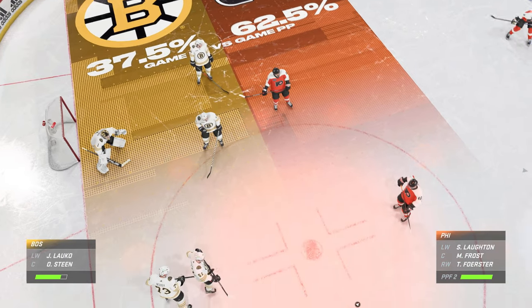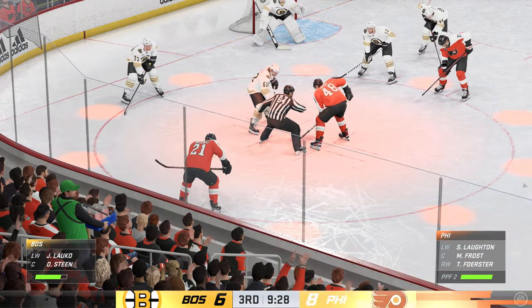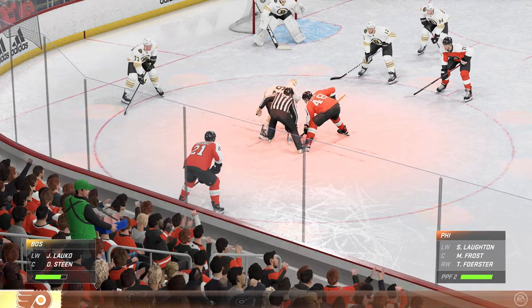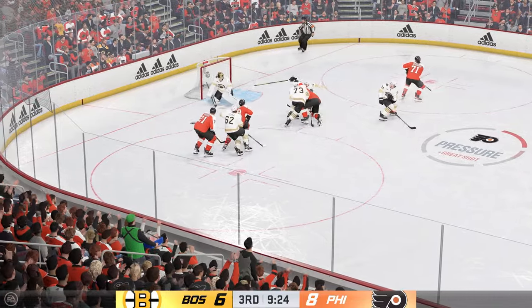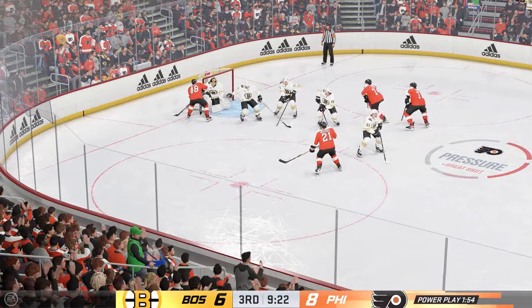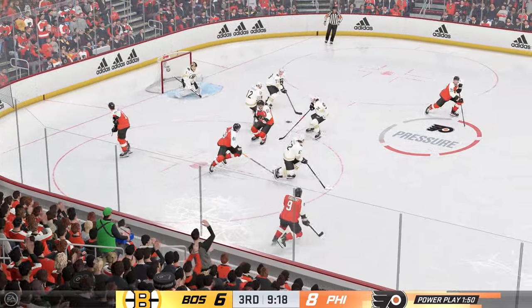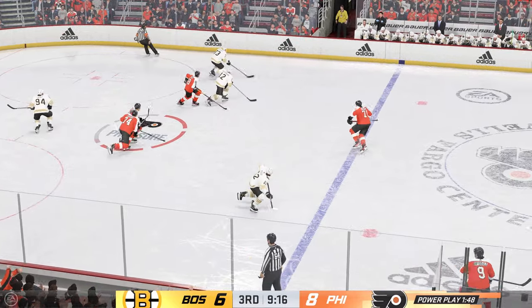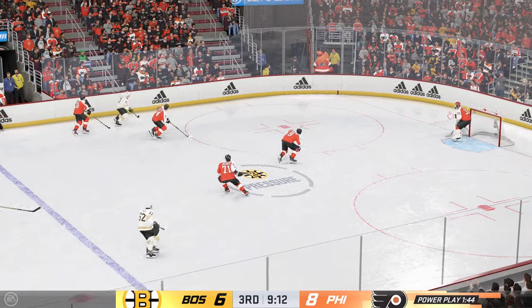Flyers send their man advantage unit out once more. Well, they've worked on this setup in practice on the power play. It's already worked for them this evening, James. You can certainly see the confidence that they have in this particular setup. The man advantage has been effective. And it comes up big again. Relentless pressure. And the lane's clogged up blocking that. McAvoy's moving it ahead.